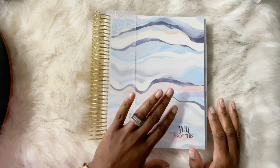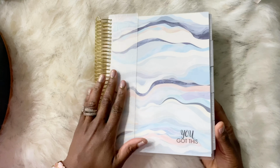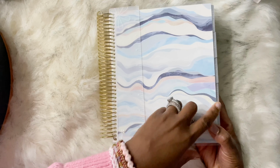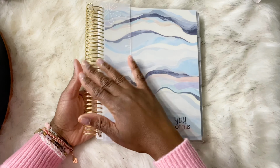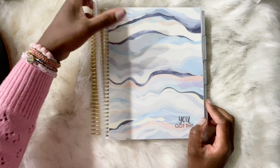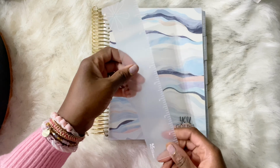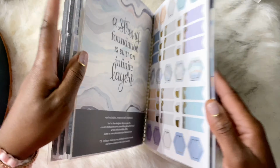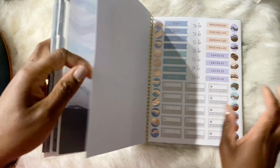I selected the neutral layers and I chose the gold ring. Now that I'm looking at it, I should have chosen the rose gold because of this little pink here. It kind of has a rose gold look to it. So if you're picking that option, maybe the rose gold would probably go a little bit better, but I still like this. And this is a removable ruler that you can just snap in wherever you need to use it in the planner. And you saw that it has a few note pages in the back, and it has the stickers that are usually in the back of the planner.